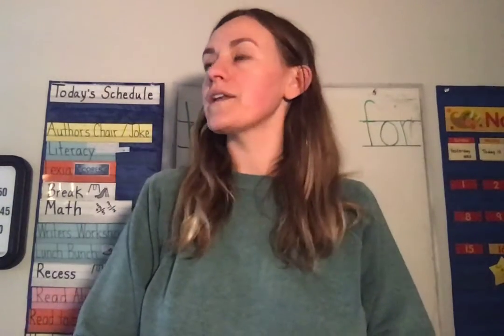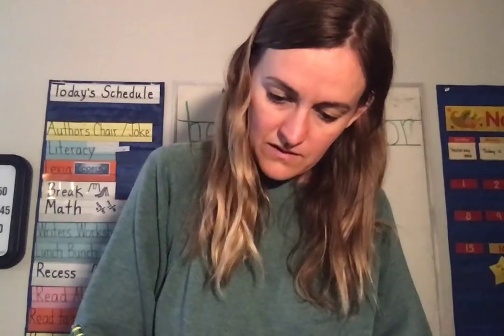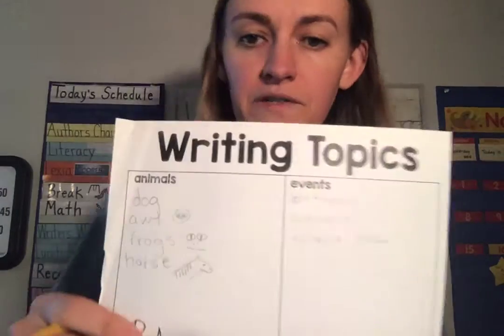Another animal I could add, horse. Lou Bear's been loving horses. She has a little horse toy that she has to carry with her everywhere. Again, I can do a little illustration if that helps me. I'm gonna do a little horse head. Got my little horse. Okay, so that was animals.